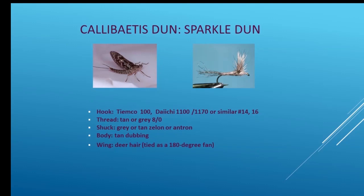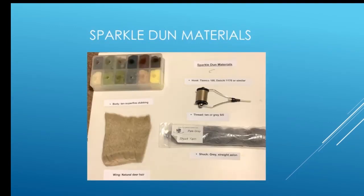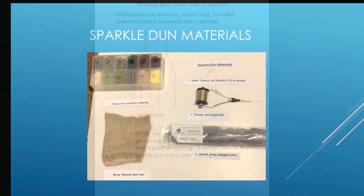I'm going to use tan thread. Tonight I'm using Uni thread. The shuck, and note that this is not a tail, will be gray or tan Zelon. You could use Antron. The body is a tan dubbing, and the wing is deer hair from the flank area of a white-tailed deer. But getting the right hair is everything for success in tying this particular fly. Up in the corner, you see the dubbing that I'll be using. It's super fine, a kind of tannish gray dubbing. 8/0 thread again, and a Zelon that I'm using for the shuck.